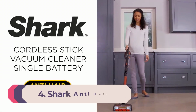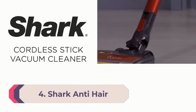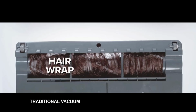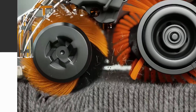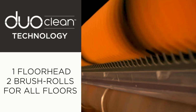Number 4. Shark Anti-Hair Wrap Cordless Stick Vacuum. If you like the look of the Shark Stratos above but want something a little cheaper, this cordless stick vacuum is an excellent option. The battery didn't last quite as long on test, the suction wasn't quite as good, and it doesn't have anti-odor technology, but it still outperformed so many other cordless vacuums I tried. It's also worth keeping an eye on the price, as you can often find it on sale.